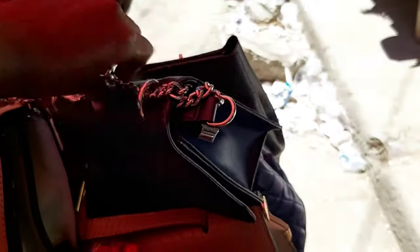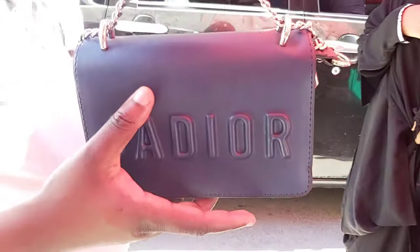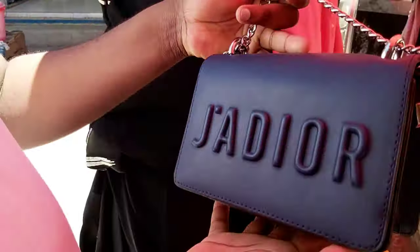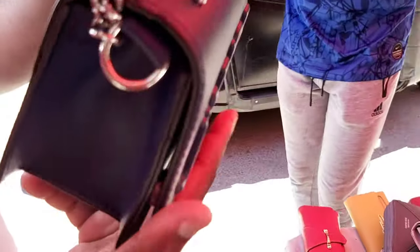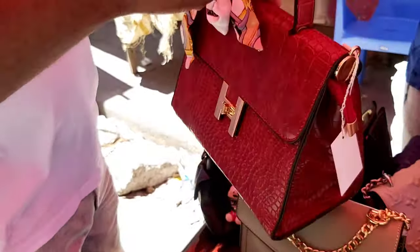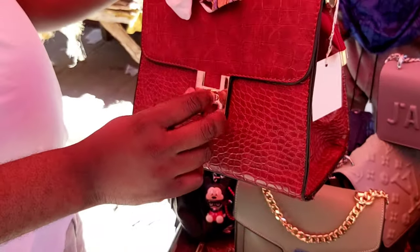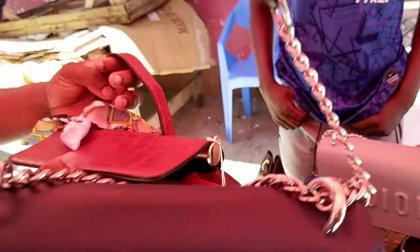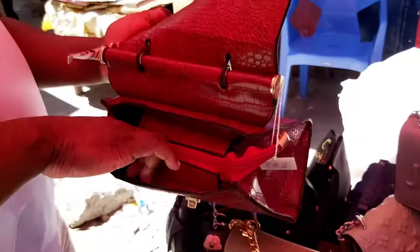This is Dior. It's cute. How much? 1700. Oh wow, guys, check this one out also. Wow, they have so many nice sets and affordable. 1700 also. It's like this one. Oh, same size.